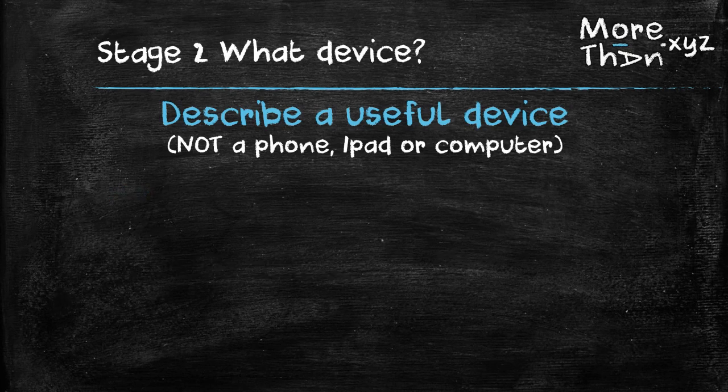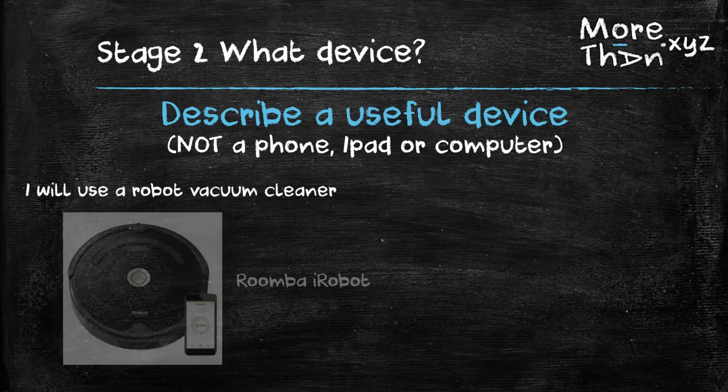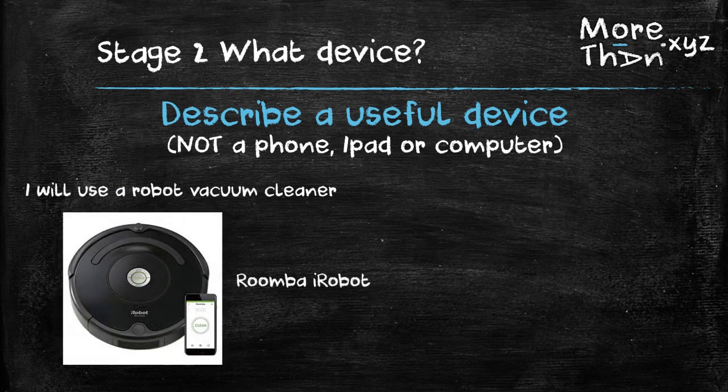So what we're going to talk about for this, the example I'm going to use, is a robot vacuum cleaner. So the photograph, the picture shows the actual product, so we know what it looks like, so we can talk about that. And it also shows a phone. Now the topic says we can't talk about a phone, but don't worry, we're not going to. We're talking about the robot vacuum cleaner, and one of the benefits is there's an app that runs on your phone so you can tell it to clean when you're not in, and we'll go into that in a bit more detail.